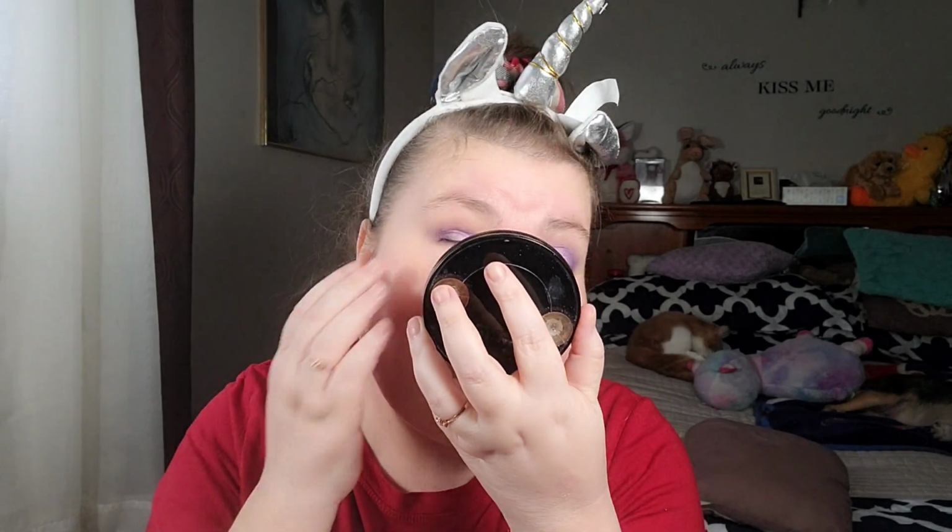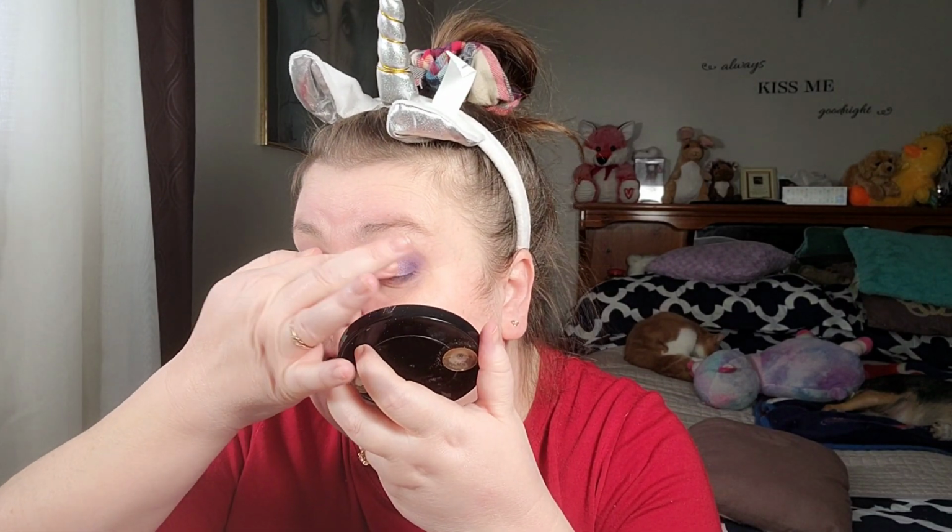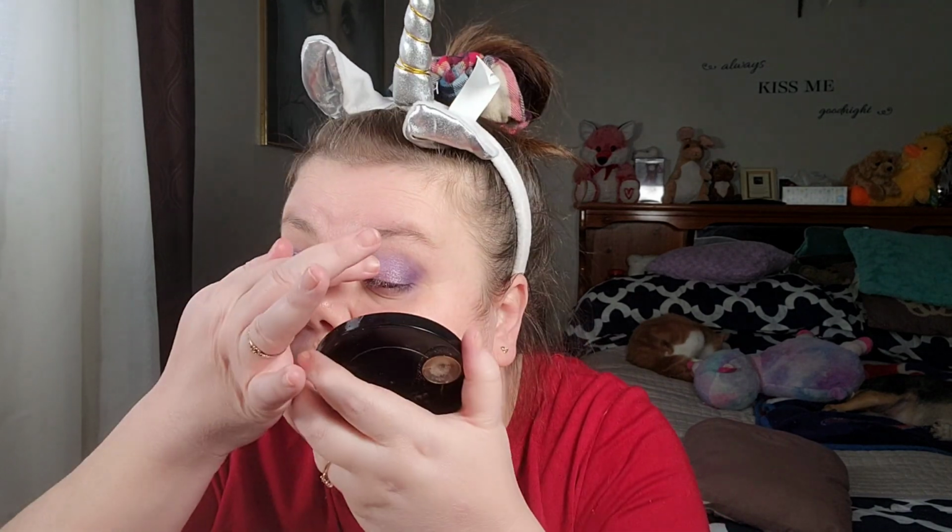Alright, I'm going to flip the brush over and I'm going to go in. No, you know what? I'm going to use my finger. And I'm going to go in with just a little bit of that lighter color and just tap it right in the center, the very center. This lighter pinky color. It might not show up over the purple, but we'll see. That's not bad. Just lightens it up a little bit. Okay, well that didn't turn out so bad. Not as bad as I thought it was anyway.